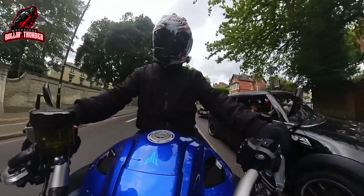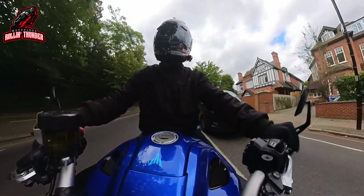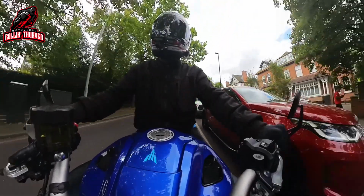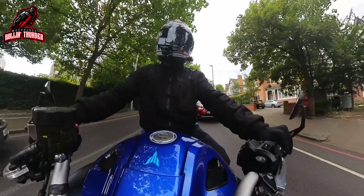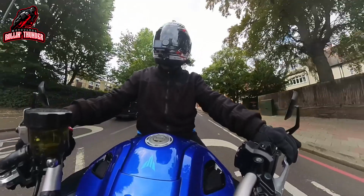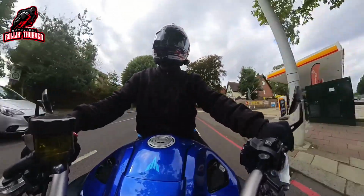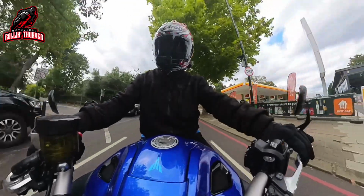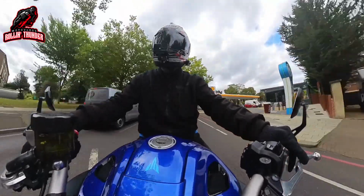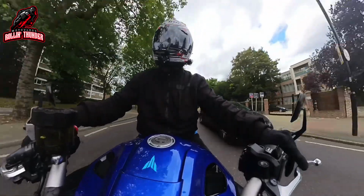You know, the gearbox is sublime. The brakes are brilliant. The acceleration is out of this world. The agility that it's got for a big bike like this, you know, it's unheard of in most cases. I don't even think the KTM Super Duke 1390 Evo has this kind of level of confidence-inspiring handling.